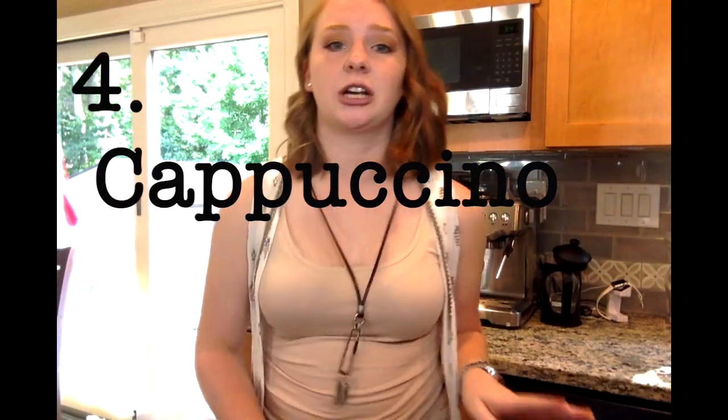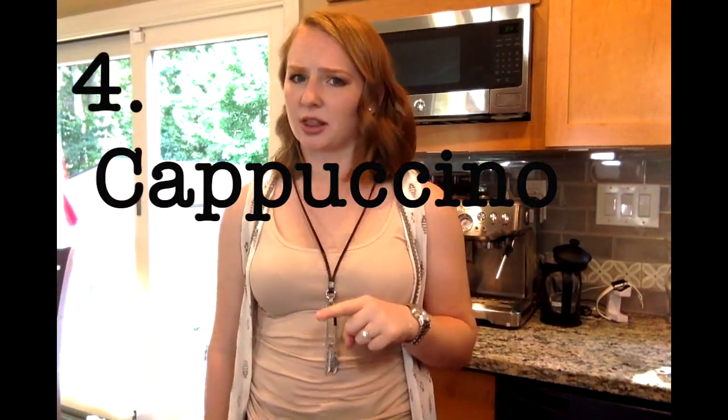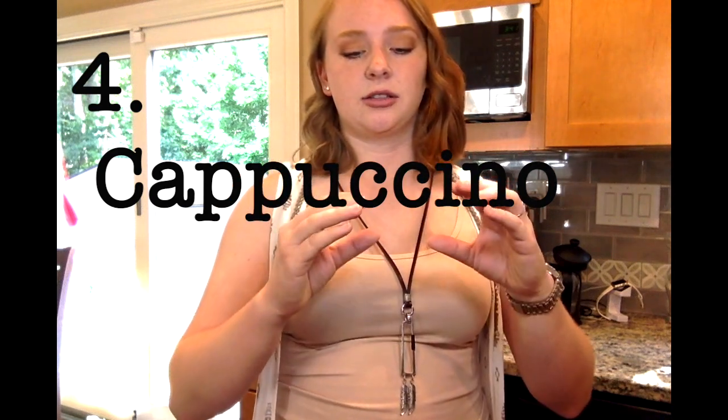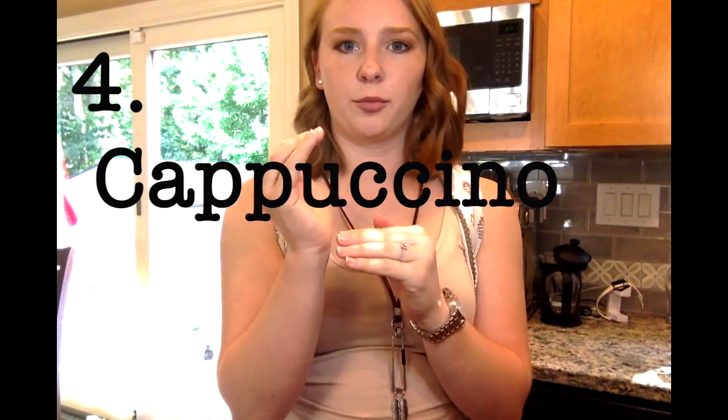Number 4 is our cappuccino. Again, very similar to the latte. However, the difference here is you have a lot more foam and less of that steamed frothy milk. So you're going to have the 1 or 2 shots of espresso, then a small layer of steamed milk, and a thick layer of foam. Whereas if you just got a latte, you'd get 1 or 2 shots of espresso with a large layer of steamed milk and a thin layer of milk foam.